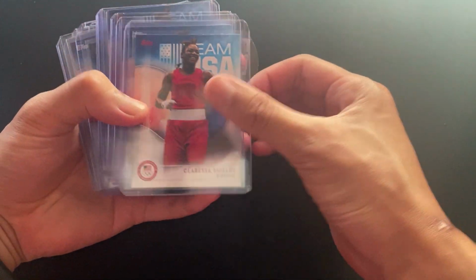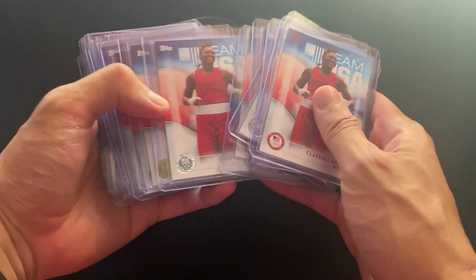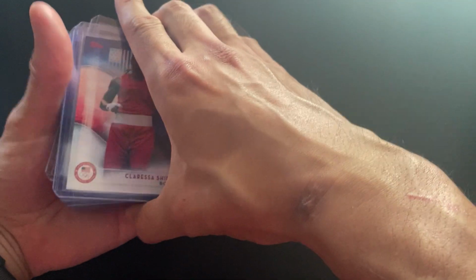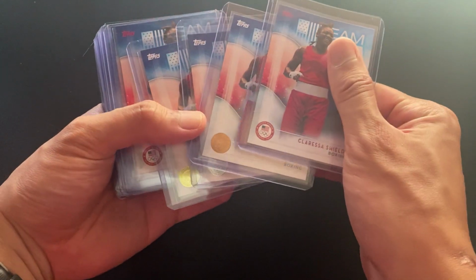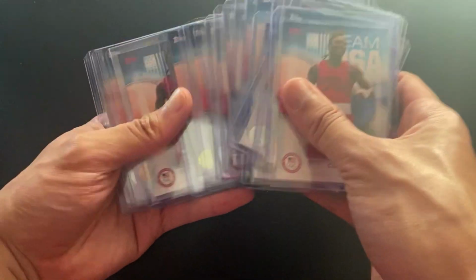This one here is a bit more your alternative sports card, but Claressa Shields, if any of you guys know who she is, she's renowned as the GOAT female boxer. But these are the Topps Olympic cards. So they have variations. So you have your bronze, your silver, and then your golds. And obviously the golds are the rarest, and then silver, and then bronze, and then base. But I just thought that was a sneaky good play at around $60 for the whole lot.